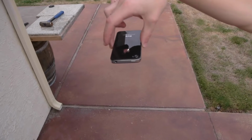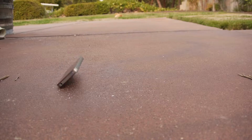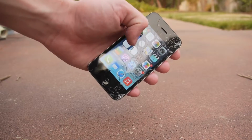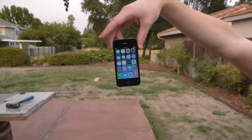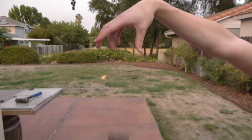iPhone 4 front-facing drop test in 3, 2, 1. Major cracks along the entire front side of the screen. That pretty much really did it. Kind of increased the crack line on the back as well. iPhone 4S side drop test in 3, 2, 1.